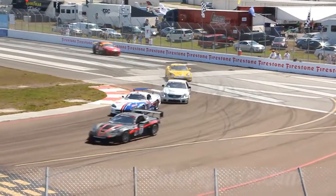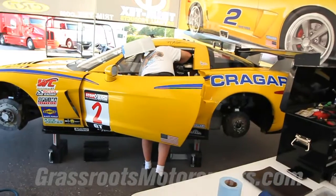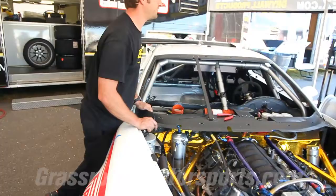And what we're working towards in that category is a lot more carbon, but stock shaped bodies. We don't want to see flares. We don't want to see big... It's not a Trans Am class. We don't want to see all that funny car stuff. We want it to look like and smell and taste like a production car that you come to the racetrack and see, that looks like your Corvette, looks like your CTS-V, looks like your Porsche.